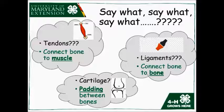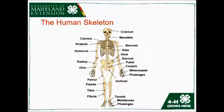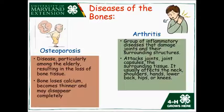This is a picture of the human skeletal system. As you see, there are a lot of bones, and they all have big names. In today's activity, we're going to review some of these bones and hope to learn some of the names as well. As we mentioned earlier, our bones are very important in the structure and support of our body.